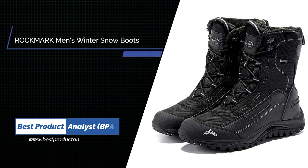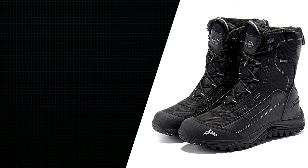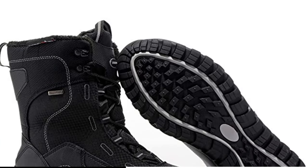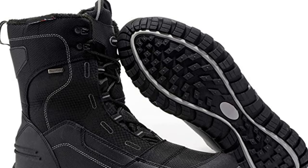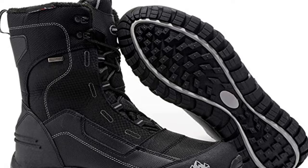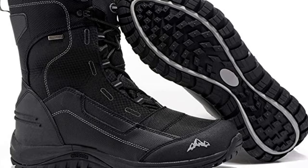Number 9. Rockmark Men's Winter Snow Boots. Designed for cold and wet outdoor conditions, these boots feature waterproof protection and microfiber and heat-reflective lining, maximizing warmth and comfort all day. The durable rubber outsole will let you challenge the winter wilderness.